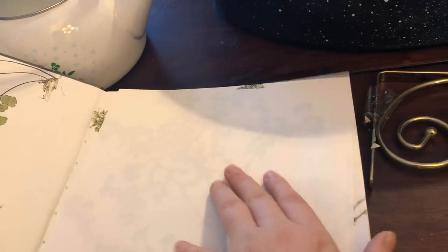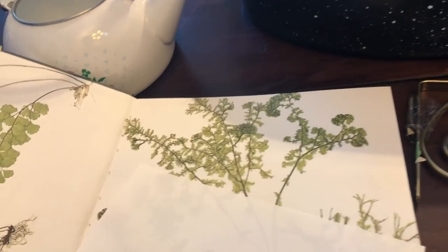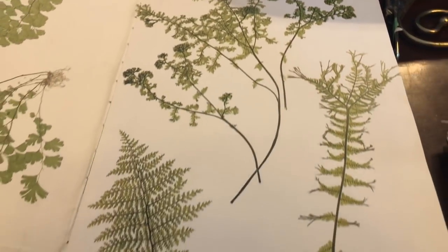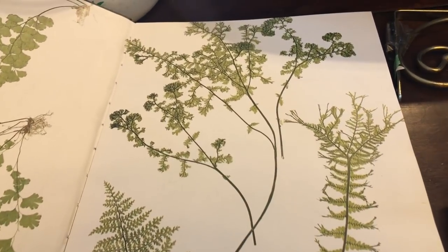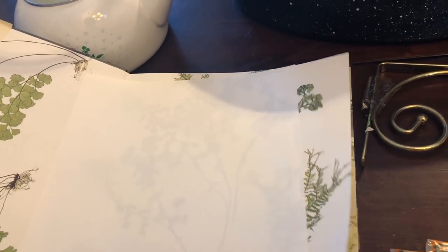I'm trying to get better with... random piece of paper. Hello? Actually, look at that. That'd be really pretty framed. I might rip my book out a little bit, guys. And it's blank on the back. Nice. So that might get framed.